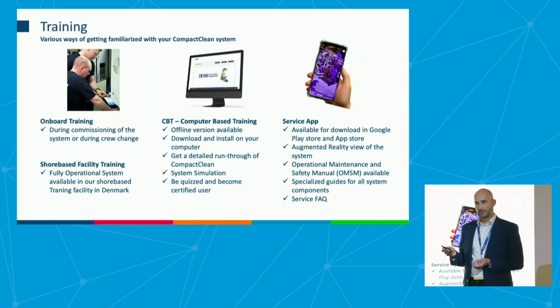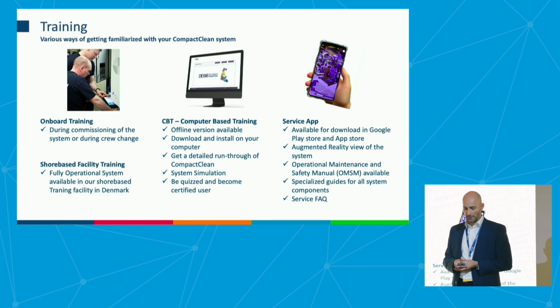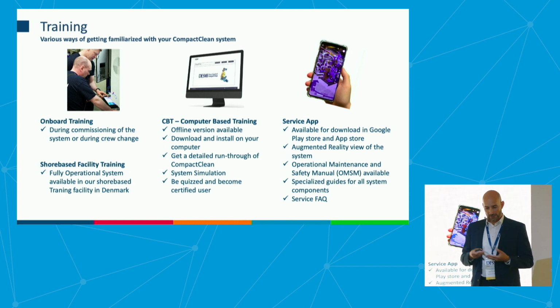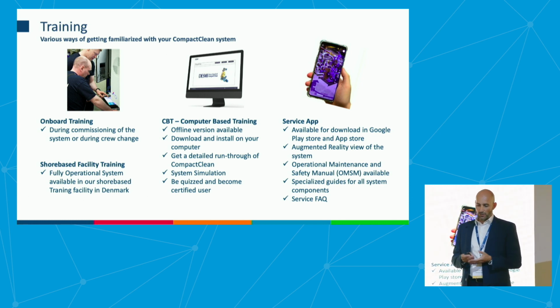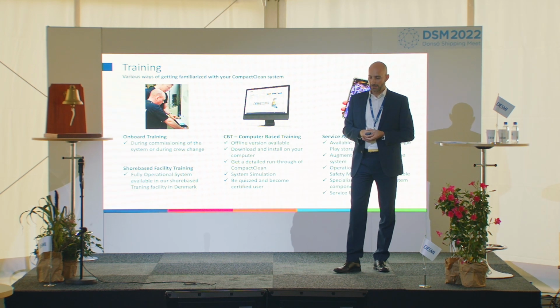We have a training facility in our factory in Nørresundby in Denmark, and here we host training sessions for crew members of our customers. We have also developed computer-based training. This is where all of our customers can access an online computer-based tool where they can get a thorough step-by-step training of the use of the Compact Clean system and also the maintenance of the Compact Clean system.